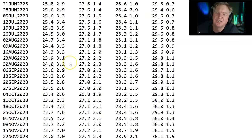Looking good. This is the weekly temperature record. This is the Nino 1.2 region. You can see we're up at plus 3.5 degrees at one point in July, and we've been steadily fading. We're down to 2 degrees. This is the anomaly right here. These are the actual temperatures in centigrade.